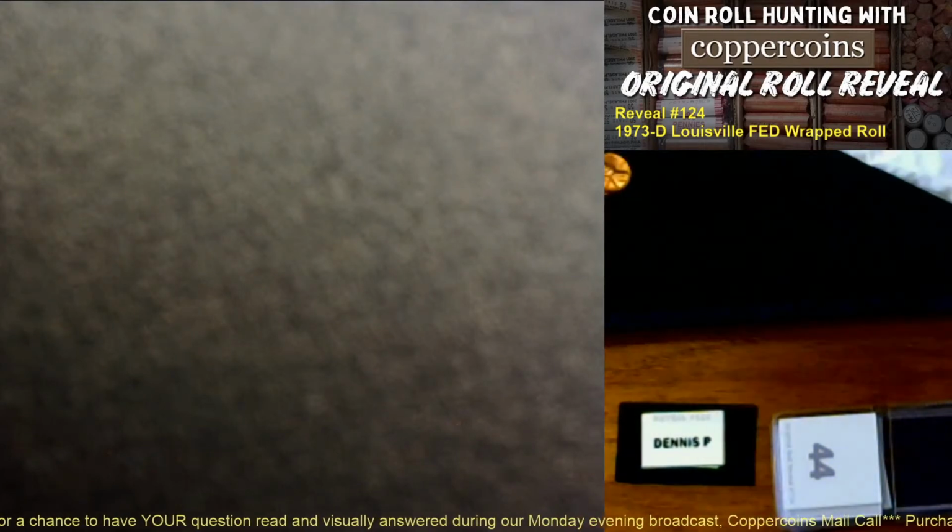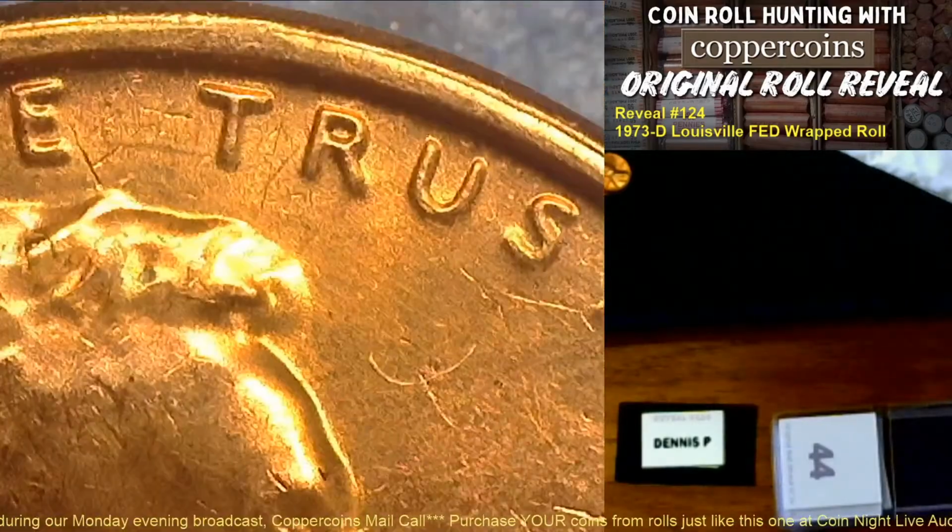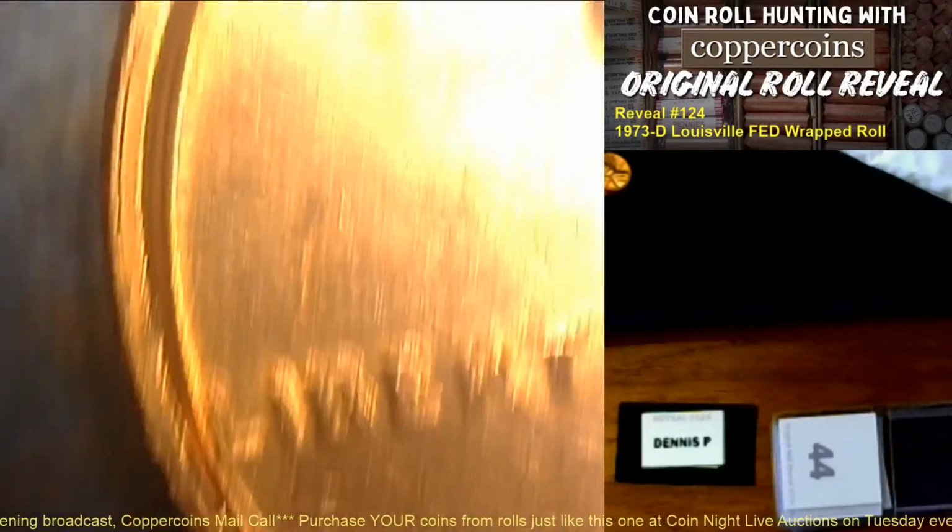What roll would that be, Jonathan Cuff? Are you talking about the box that I opened that had a number of varieties in it? That's not a roll. That's just a bunch of coins.